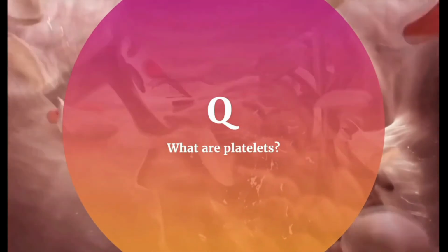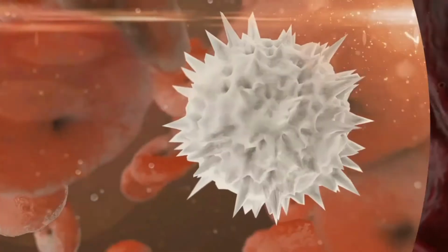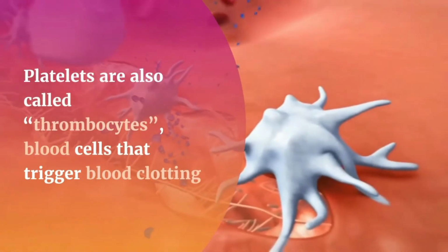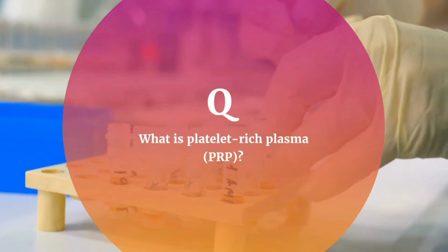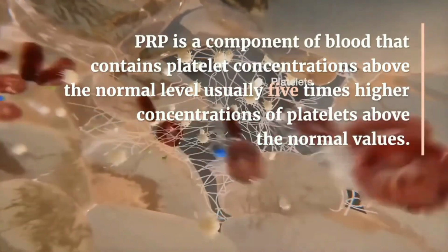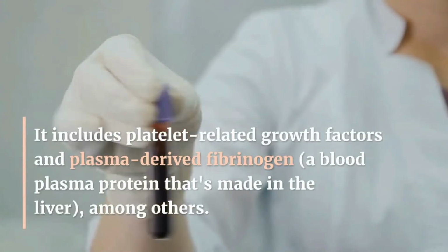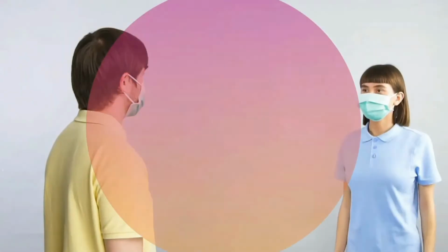Q. What are platelets? Platelets, a component of the blood, are repair agents. They are front lines in the healing response to injuries. Platelets are also called thrombocytes, blood cells that trigger blood clotting and other necessary growth healing functions. Q. What is platelet-rich plasma, PRP? PRP is a component of blood that contains platelet concentrations above the normal level, usually 5 times higher concentrations of platelets above the normal values. It includes platelet-related growth factors and plasma-derived fibrinogen, a blood plasma protein that's made in the liver, among others.